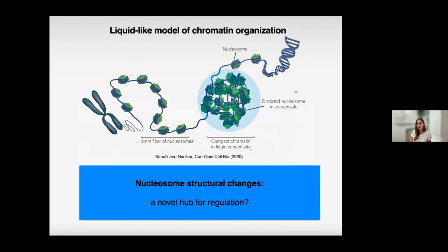Okay, going back to the model, the second aspect that we're particularly interested in is trying to understand further this nucleosome conformational change, this nucleosome structural flexibility. What we think is that this distorted or alternative nucleosome state might be important to regulate chromatin processes. We can start to think about this nucleosome structural flexibility as an extra layer of chromatin regulation.